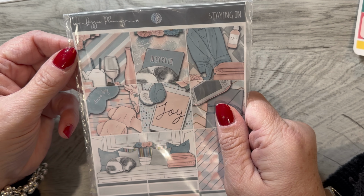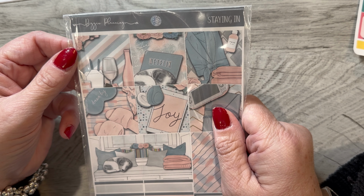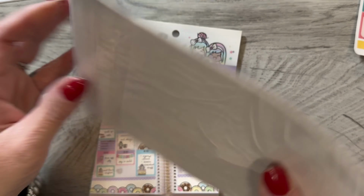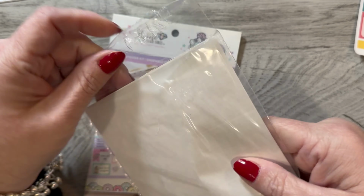This one looks like Busy Planning, and it's B-I-Z-Z-I-E. And this kit is called Staying In.